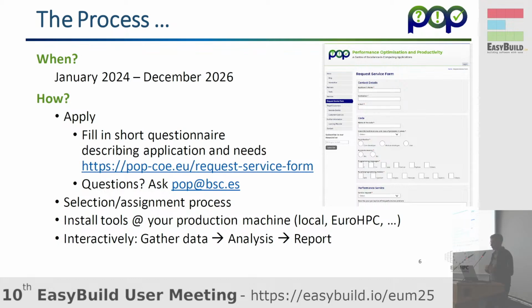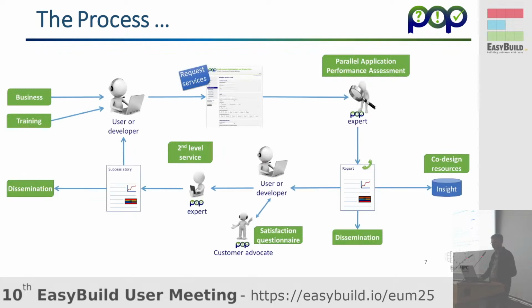To use our services, there's a website you can go to, popcoe.eu, and there's a service request form. There's a picture of it on the upper right here, where you just put in some basic information about how we should contact you, and some information about the application that you'd like us to work with. And then we'll get back to you and work through the process together, which involves an interaction with you to figure out what is the test case and the system that you're interested in the analysis being done on. Either the applicant does some performance measurements and then we analyze those, or we're told how to build and run the application and then we do the analysis as well.